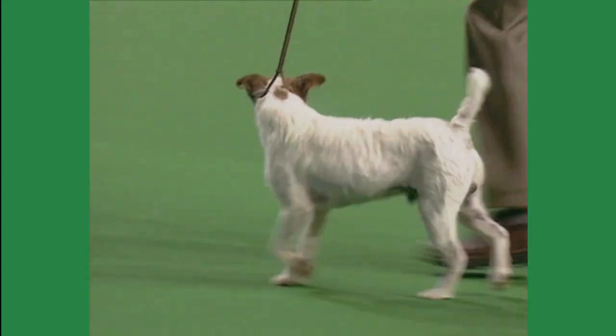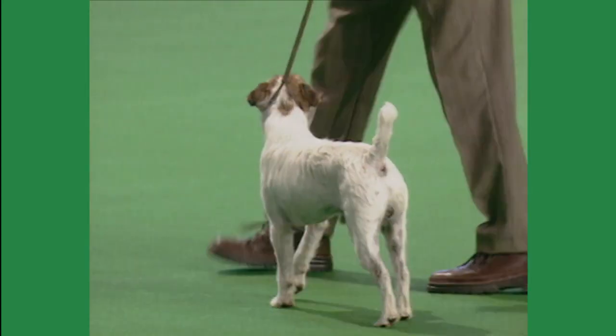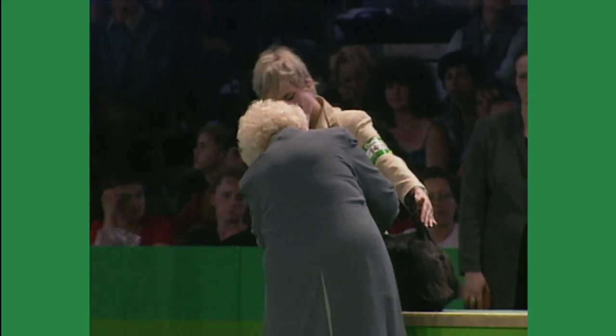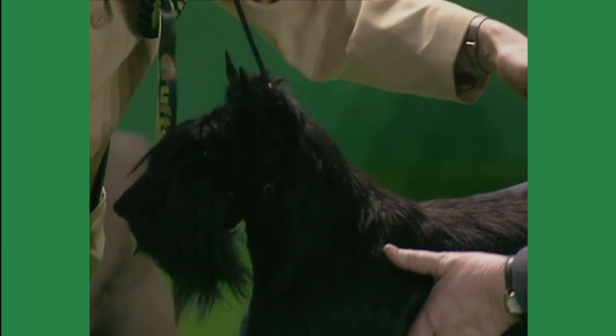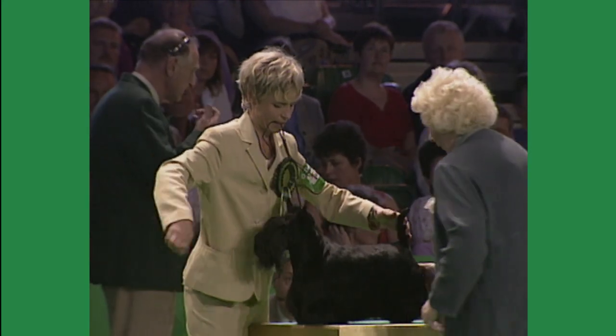You can tell by the entry of this breed, 127 were entered today. It is a sturdy dog on short legs. It's even said that the Scotty is good with cats if mixed with them, raised with them. But other cats, beware.